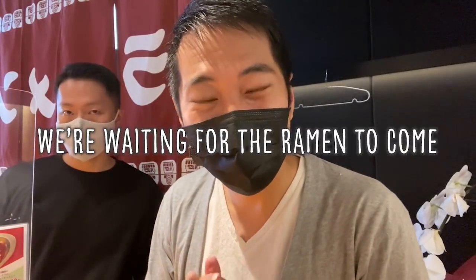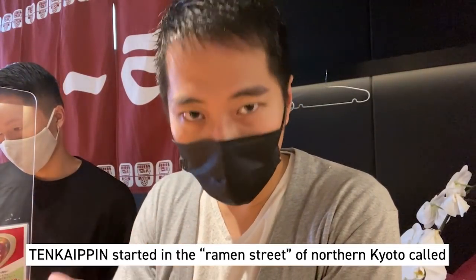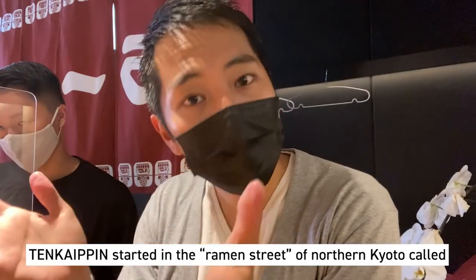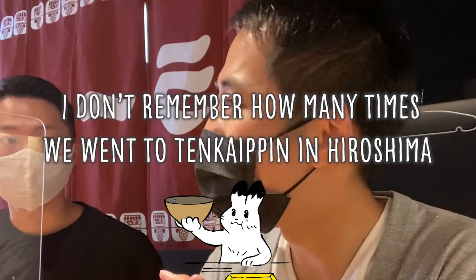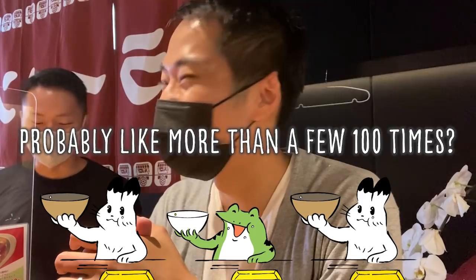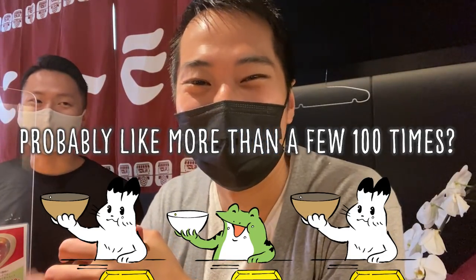Right, so we're waiting for the ramen to come. As I told you earlier, Tenka Ippin started in Kyoto, based on the ramen street up north called Ichijoji. But they actually have branches in our home city, Hiroshima, too. I don't remember how many times we went to Tenka Ippin Hiroshima, probably more than a few hundred times. It was our favorite restaurant, even in Hiroshima, growing up as kids.